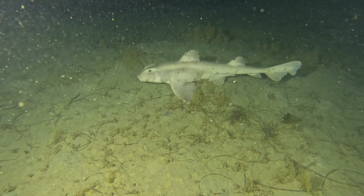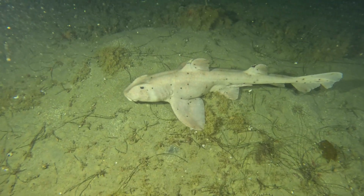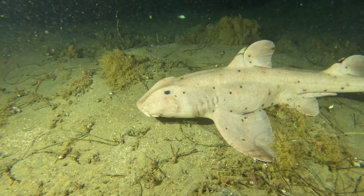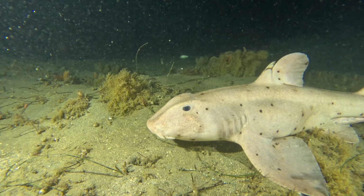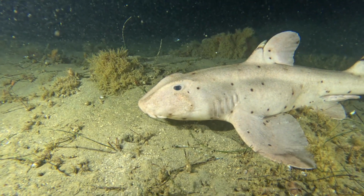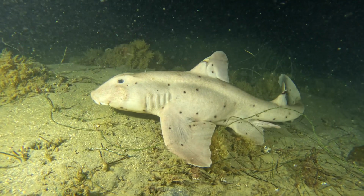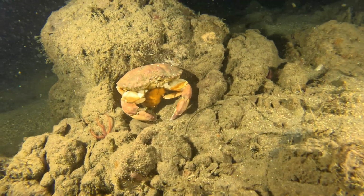This is a horn shark. I'm not actually sure, but I think it's a female because you can kind of see between the pectoral fin and the posterior fin, there's a little bit of a bulge there. It might be pregnant. So it may be a pregnant female about to lay her eggs. And I saw a ton of baby horn sharks, but I just didn't get footage of them.